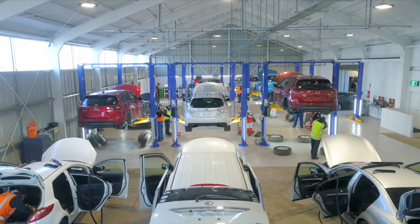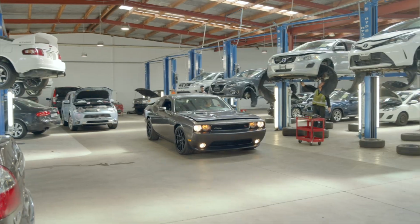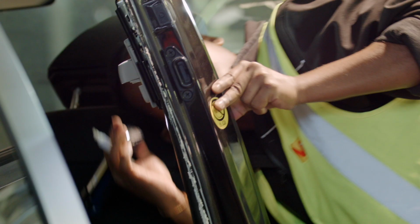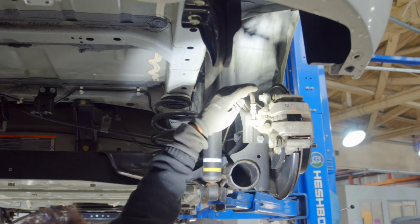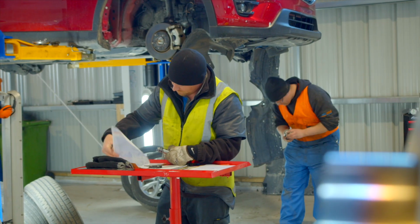Fasttrack Compliance is your facilitator to assist you with getting your imported vehicle complied and onto New Zealand roads. We operate with an independent, government-appointed inspection agency who will inspect your vehicle to ensure that it meets New Zealand Transport Agency, NZTA, safety requirements.